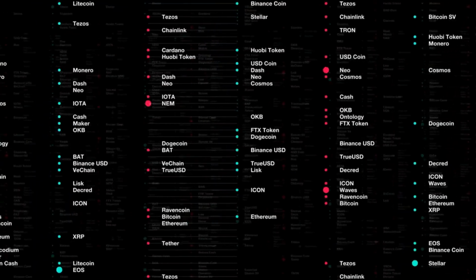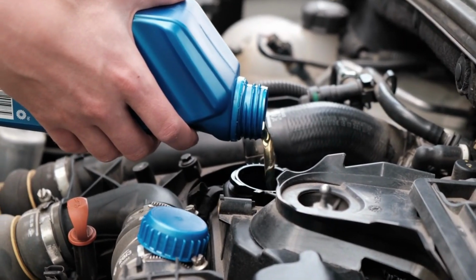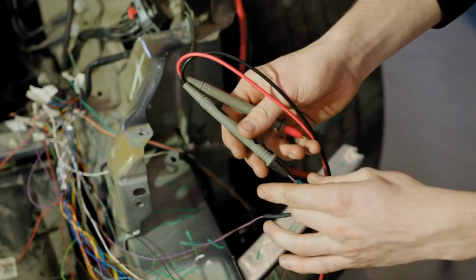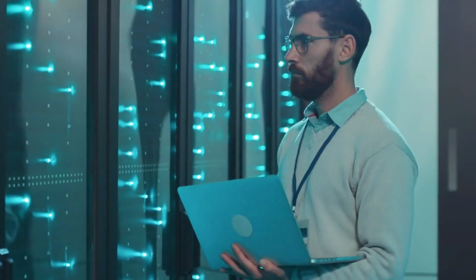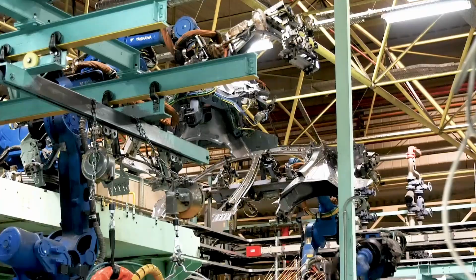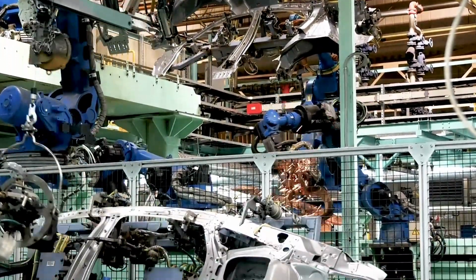Unlike the simpler Japanese entries on this list, the Q5 needs thoughtful care, timely oil changes, attention to turbo servicing on 3.0T models, and proactive electrical troubleshooting. Owners who reach 300K frequently replace high-wear components proactively: timing chains or guides where needed, water pumps, and ignition coils. When done correctly, the German engineering rewards you with decades of service.